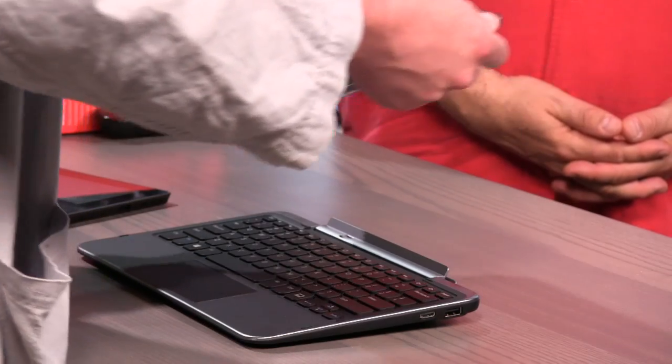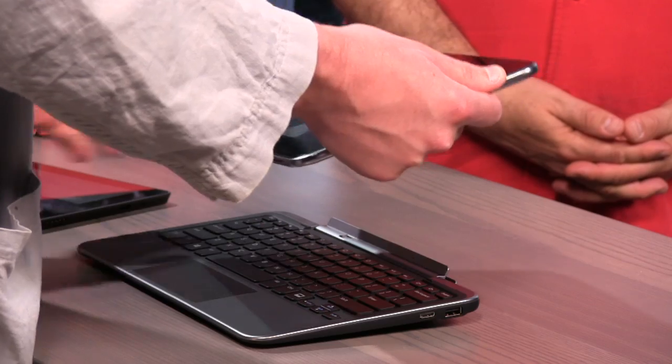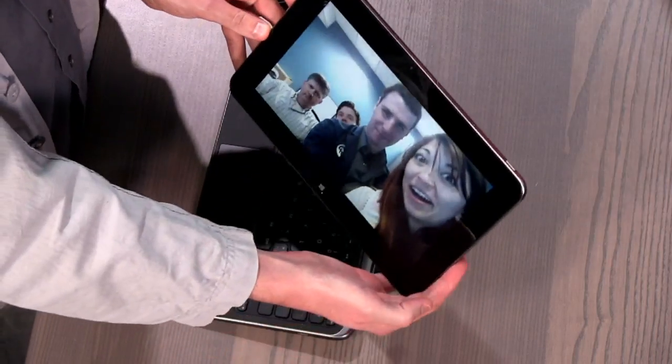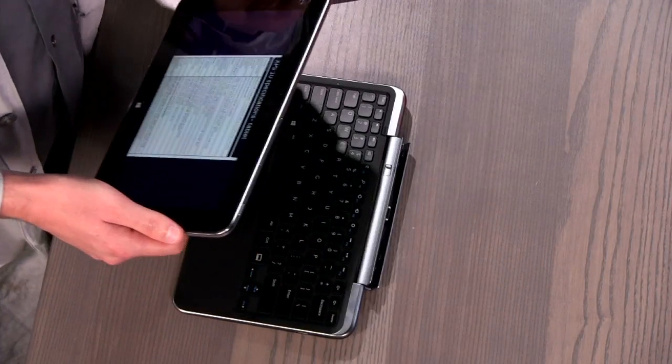But one thing about this, unlike the Surface, is that the speakers are actually, let me get the camera first. It's got a 5 megapixel camera on the rear and a 2 megapixel camera on the front, so you can get some nice group shots there like that. That looks really creepy. Let's not look at that. No, I kind of like it actually.